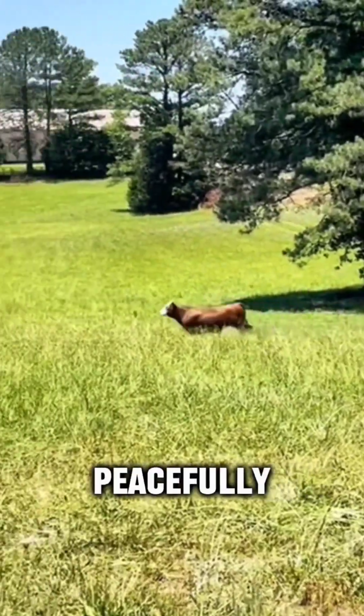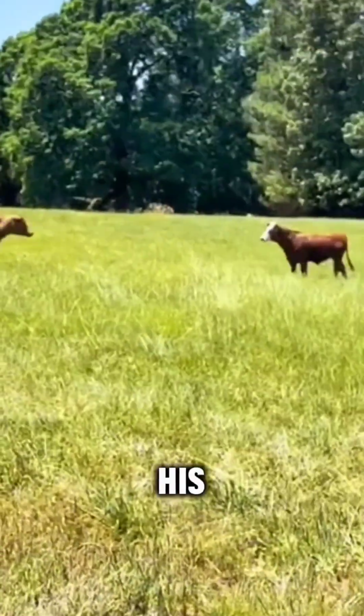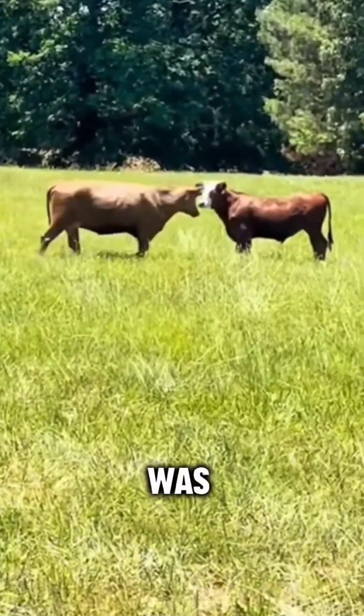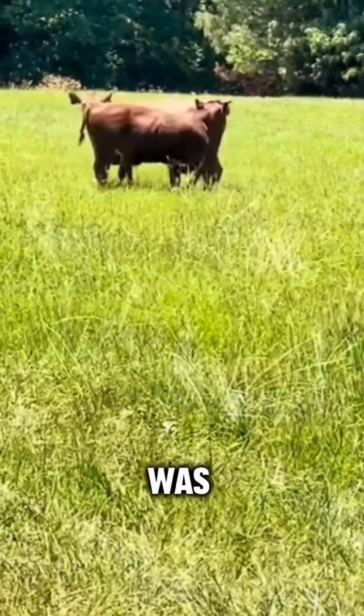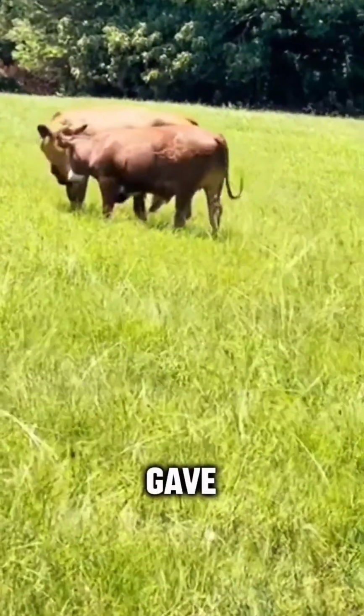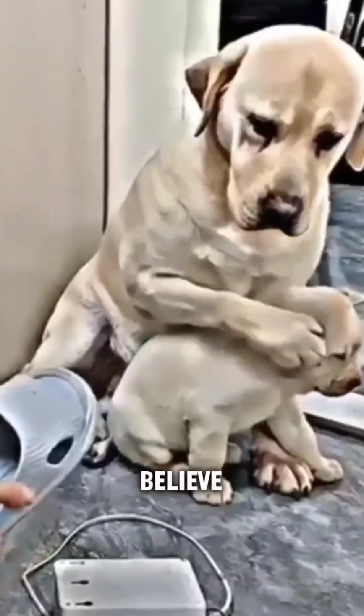This cow was peacefully running around in his field until something crazy happened. He saw another cow in his field, but didn't quite know who it was. After circling around each other for a bit, the cow realized that this other cow was his mother. Immediately, he gave her a nudge and they started playing. A truly heartwarming story.